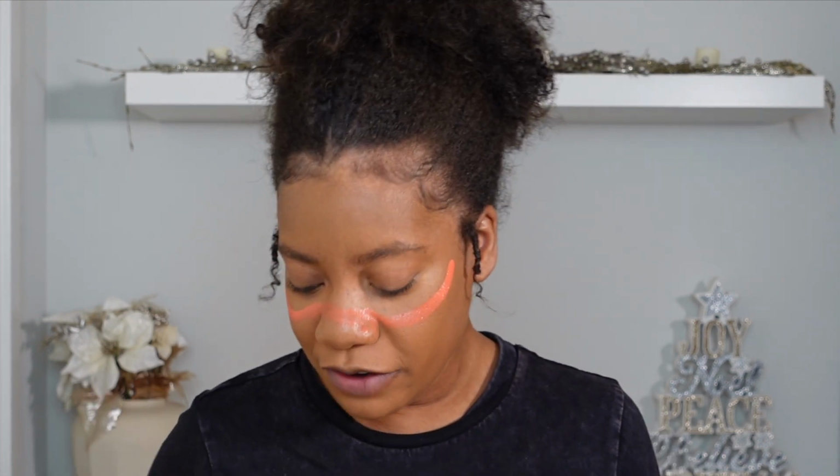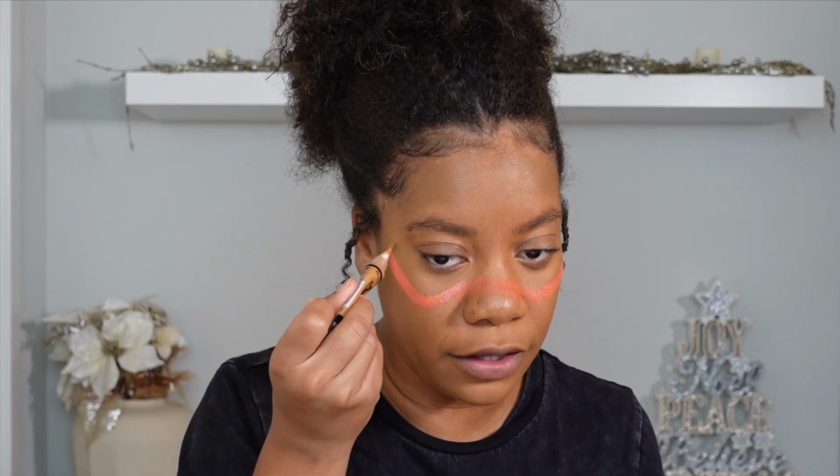So we're gonna go ahead, since we used toffee for underneath, we're gonna use fawn on top because we want a little bit of a highlight going on here. So we're gonna take fawn and we're going to go above this.